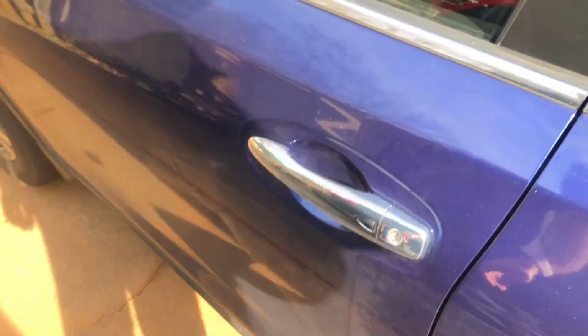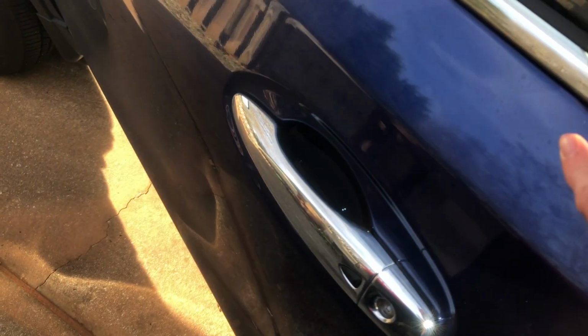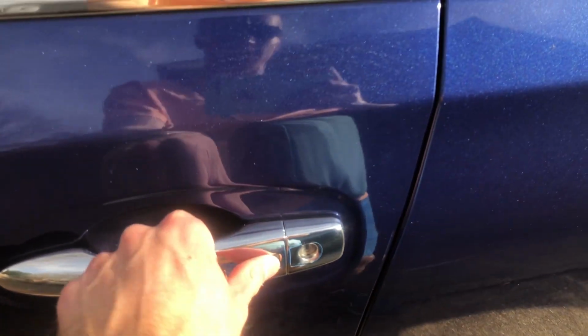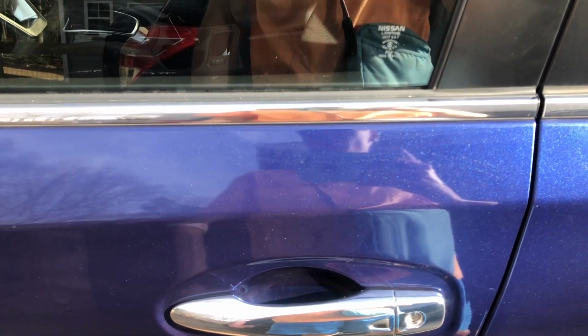And then finally, let's take a look at my sister's 2019 Nissan Rogue SV. Fun fact about the Rogue is that rather than relying on the handle to unlock the car, you have to push the button to unlock it, and when it beeps like that, that means the car is locked. If it only beeps once, the car is unlocked. Beeps twice, the car is locked. There we go.